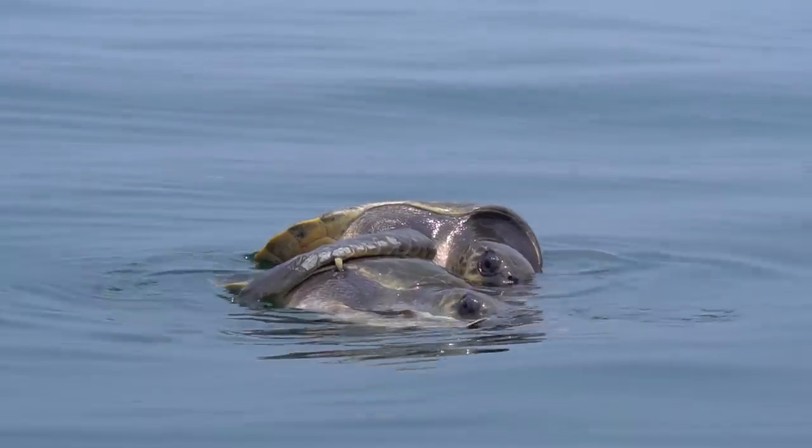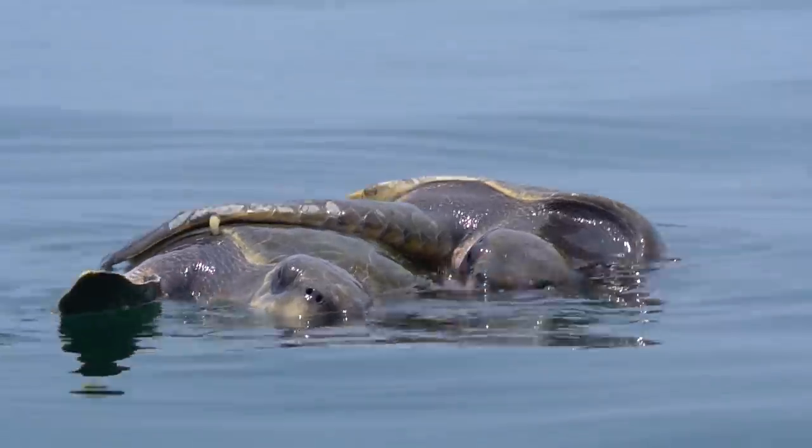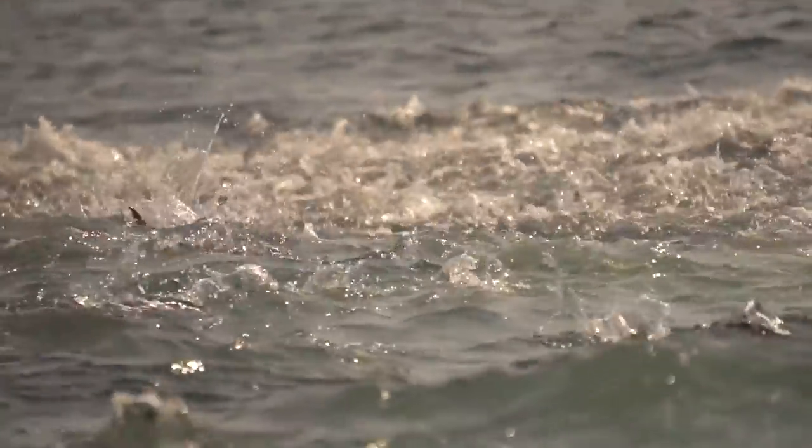Turtles here, looks like they are getting it on. They normally look a little more energetic when they do this, but it is that time of year.